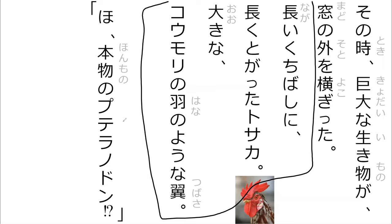Nagai kuchibashi na, na ni. And then there's this kanji, which I'm not sure of. It's the same one. Naga. Yep. Nagaku togatta tosaka. Ukina komori no hana no yu natsu tsubasa. Nice. So ignore this knee for now. It kind of doesn't work.